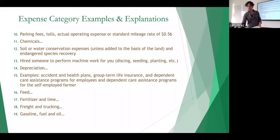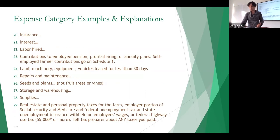17 through 19 are pretty self-explanatory. And so is insurance and interest. Labor that is hired, we're going to talk about that more. Contributions to employees' pensions, profit sharing or annuity plans. Again, if you have full-time employees. 24 is rent. This is where you would put your expense for renting someone's pasture or renting a garden plot.